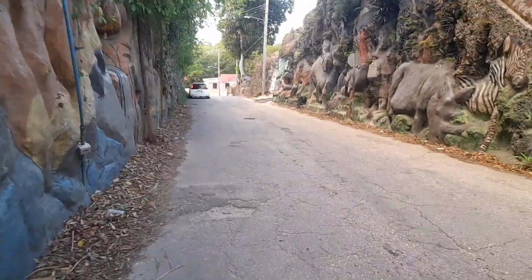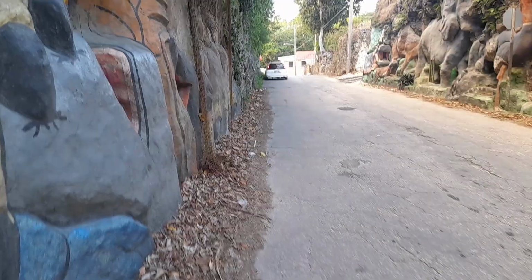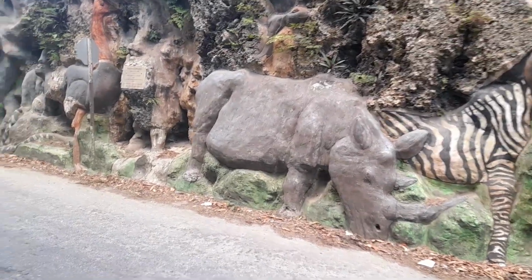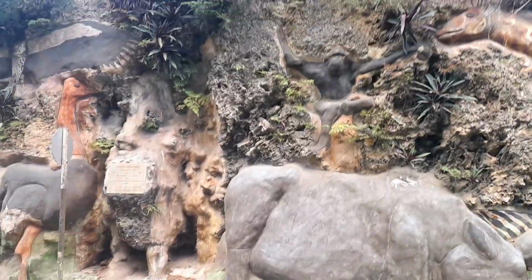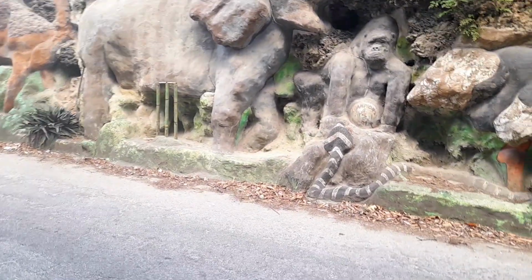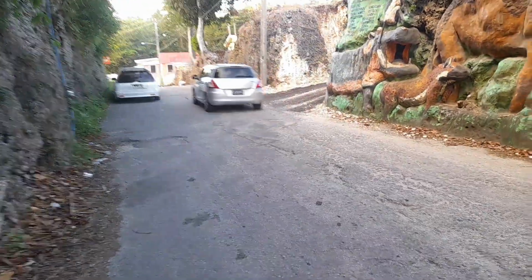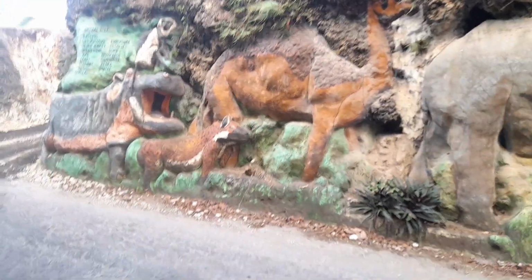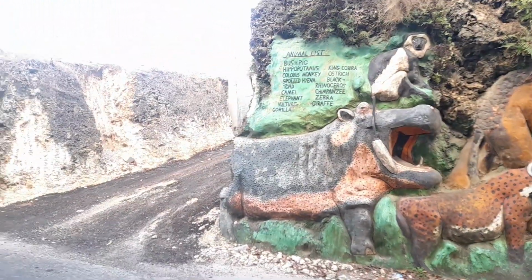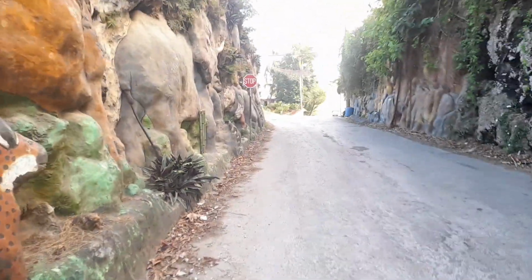So this is the beautiful Scotland countryside here in Barbados. Mural graphics: the giraffe, the zebra, the rhinoceros, the ape, the eagle, the ostrich, the chimpanzee, the snake, the camel, the fox, you can see a little small frog at the bottom, and all the animals here, the list of animals, the monkey and so on. See all the animals that are grafted in this cut rock here in Parris Hill.